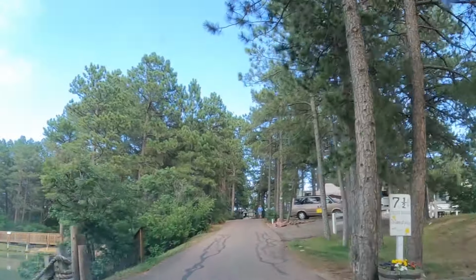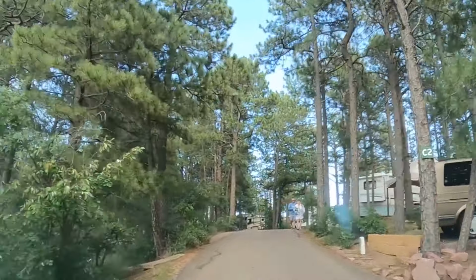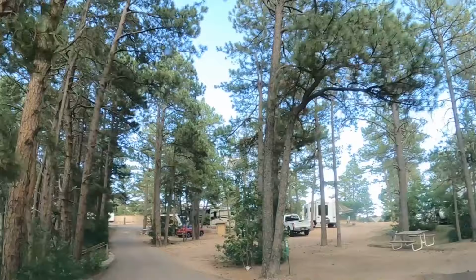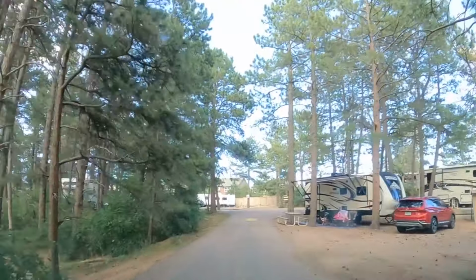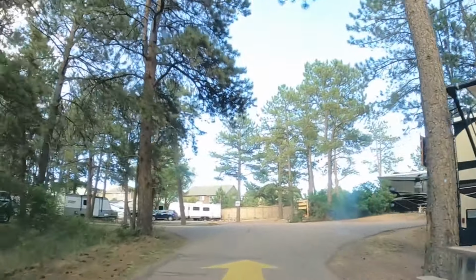There's our tree of shame again. And for as beat up as that tree was, when you come up through this area, the one right there on the left and right there on the right have got some pretty good battle scars also. Same here. So just be careful, because when you come into the park, you do come through that road.